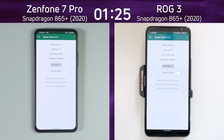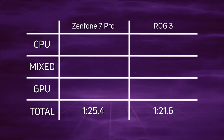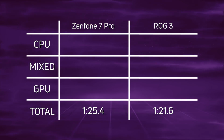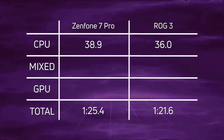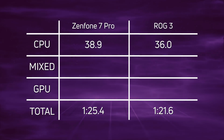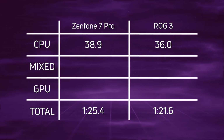Okay, let's break down the scores and see exactly what happened. So as we saw, a convincing win by the ROG Phone 3. Of course, it had the active cooling and the fan on. 1 minute 21.6 versus 1 minute 25.4. Look at the CPU, quite a big difference here. 38.9 for the Zenfone 7 Pro, 36 seconds on the nose for the ROG Phone 3. It's a 2.9 second difference there.